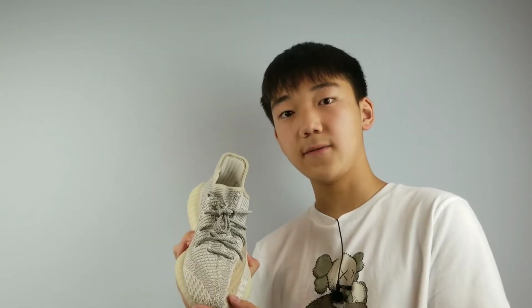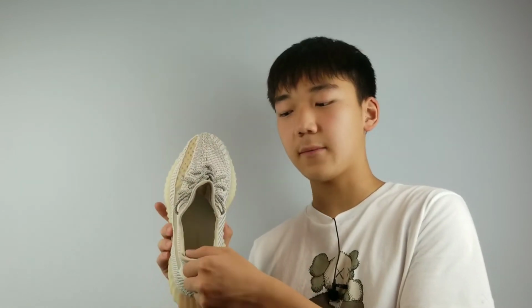Now, the only difference I would say that this shoe has, besides the other 350 V2s that we've seen released so far, is the absence of the pull tab. As you can see on the back, all the other 350 V2s we've seen so far, except for the first four, had a pull tab in the back, and honestly, I don't think it really served much function because when I was putting on the shoe, I would usually find myself grabbing over here because it was way easier. So I guess that might be why they took it out.